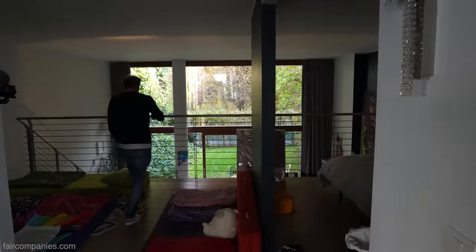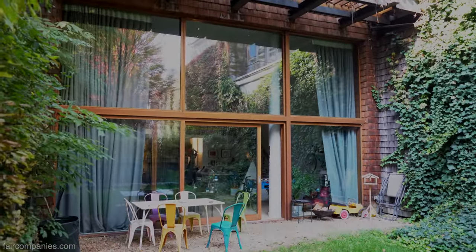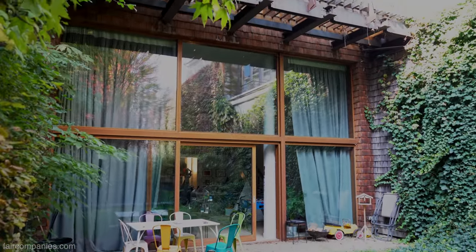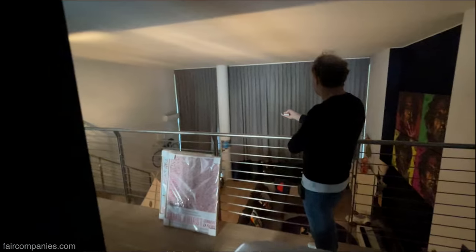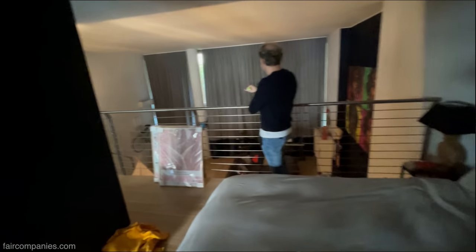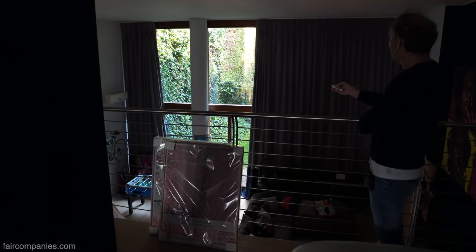The window here is incredible, so you really feel like you're outside. Yeah, and what's amazing, it's like a theater. So at night, you do this. And in the morning, it's like a theater. And I love it because it's a theater over nature.